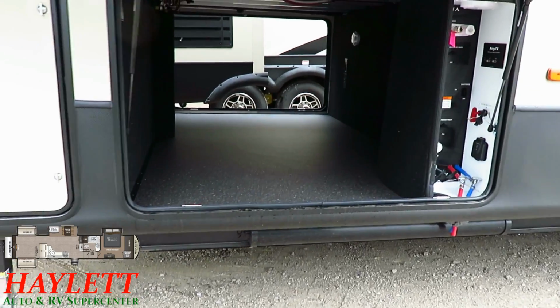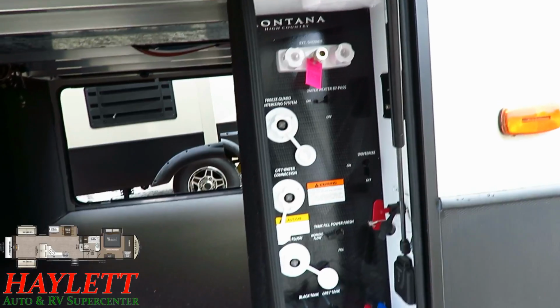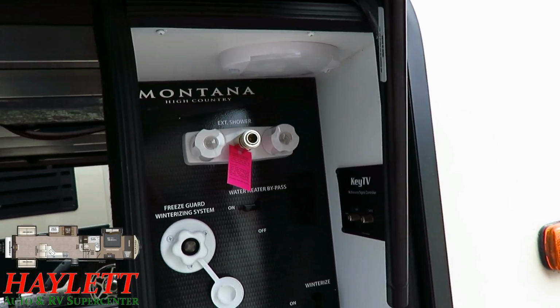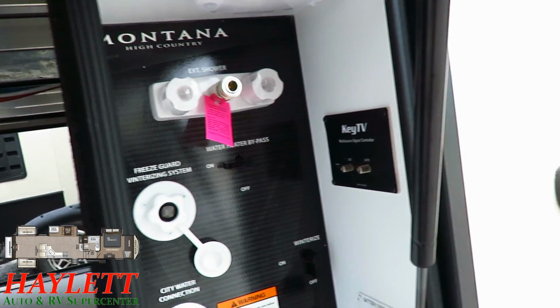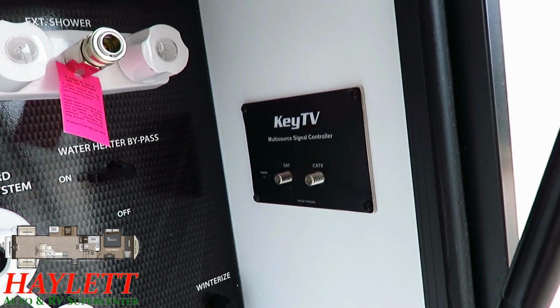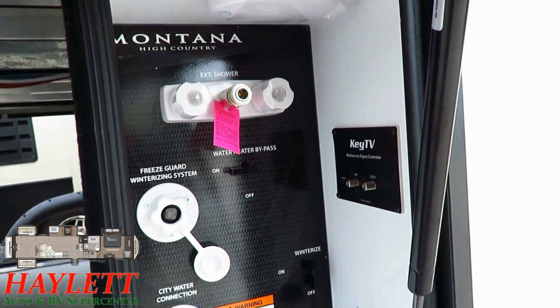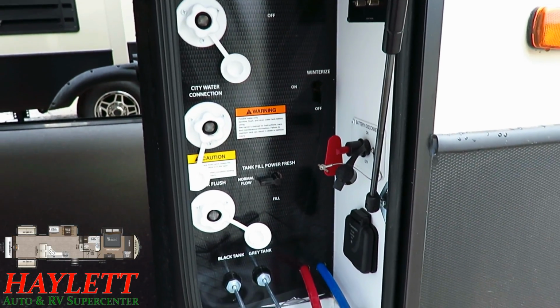Now down here, the private docking station, it's all enclosed, protected. All your gate valves are heated. More motion lighting in here. That top thing there, this guy right here, is an outside utility shower with removable sprayer hose. Key TV is something that Keystone has recently pioneered so that you no longer have to have that antenna booster switch. Basically, the system will detect what you're trying to throw at the TV and it'll tune in accordingly.